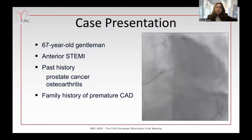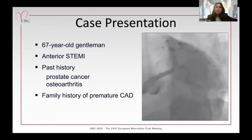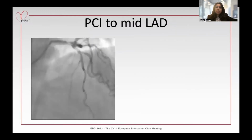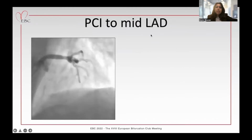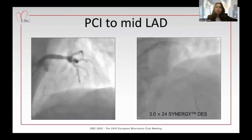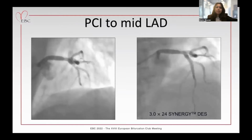On taking shots of his left system with an EBU 3.5 guide, it was clear that he had a severe ostial circumflex lesion, but it was actually his LAD that was the culprit vessel, with thrombus evident at the level of the diagonal branch. After wiring with a Cyan Blue and pre-dilatation, I deployed a 3.0 by 24 Synergy stent in the proximal to mid-LAD, with the results shown here.